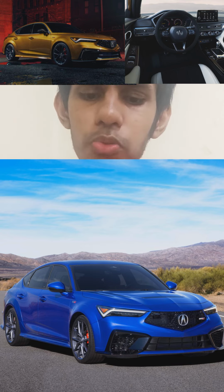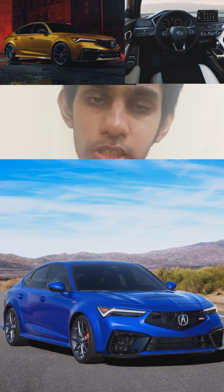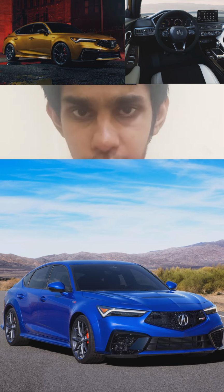And the interior comes with a 10.2-inch digital gauge cluster, a 9-inch touchscreen, a 16-speaker sound system, wireless phone charging, Apple CarPlay, Android Auto, and more standard features.